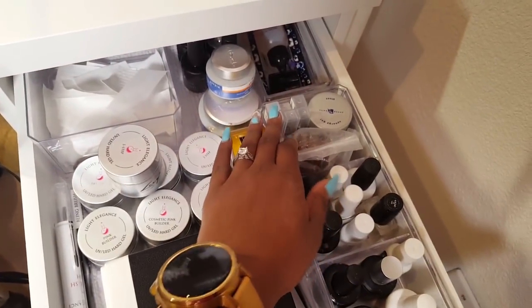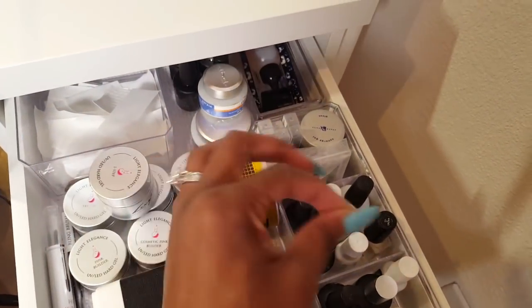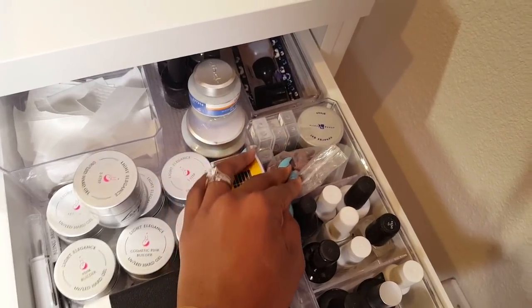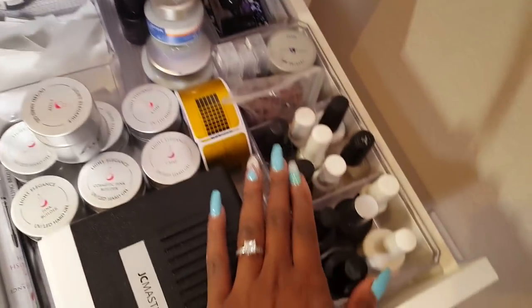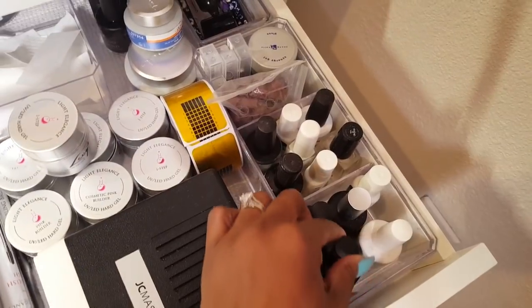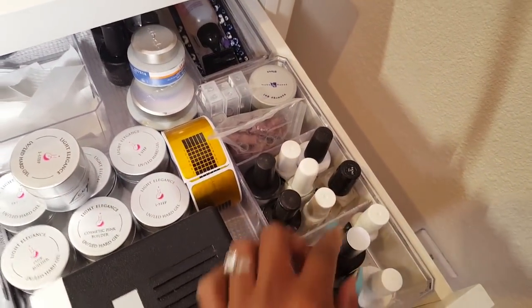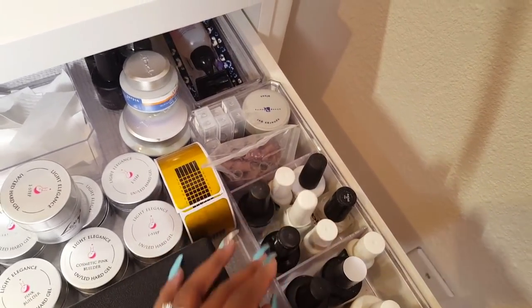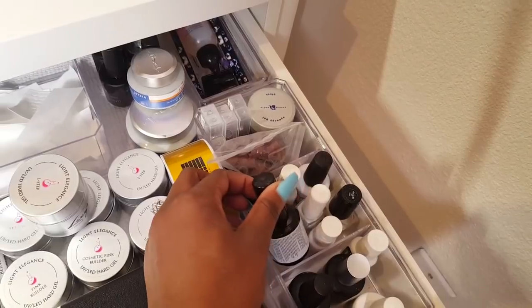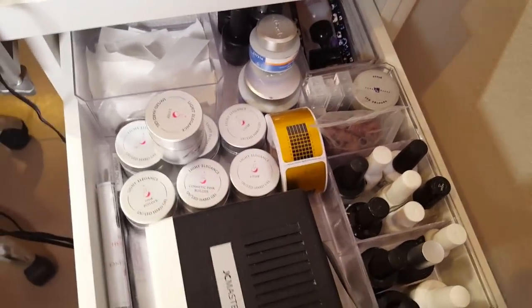These are some nail bits, and these are some of those nail bit tool, I mean nail things for my file. And then these are some Young Nails gloss, and then all of my nail preps. So I got my One Step, I got my VitaPrime, and I got my tack and some nail glue, some cuticle oil. And yeah, that's basically it. That's what's in this drawer.